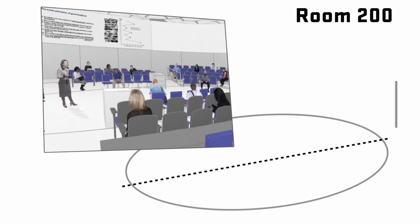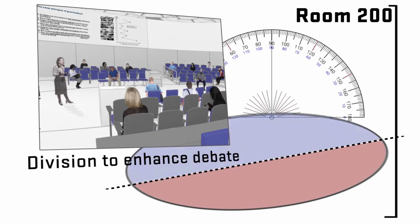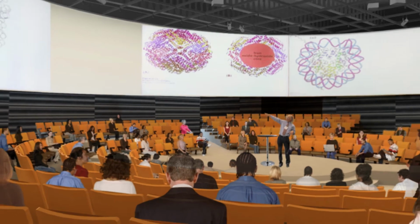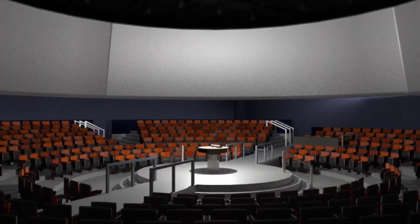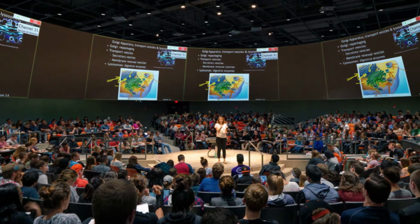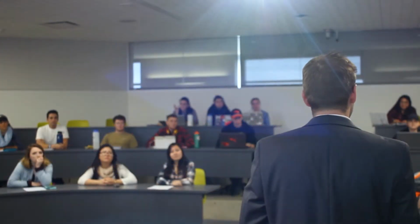Could we make sure that a professor could get within 15 feet of every single person in an auditorium, even if there were 600 people in the room? Proximity is a key factor in the round room design. In the 600-seat room, the farthest point from the instructor to any student is 8 rows. When you have the students all in front of you, it's very simple to connect.